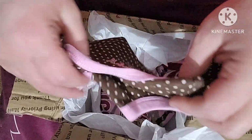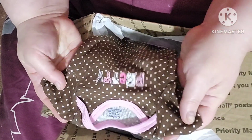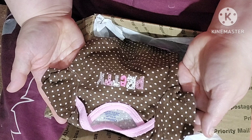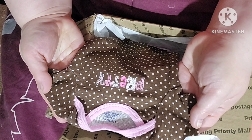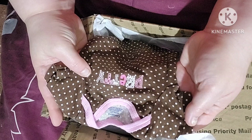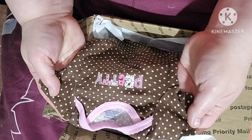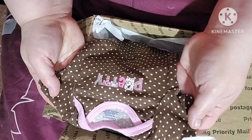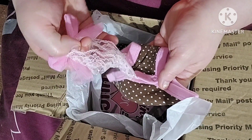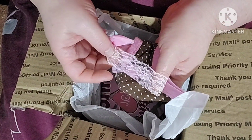And then we have this beautiful little Gerber newborn. It says 5 to 6 pounds, and it's like a dark brown. I love this. It is so pretty. It's a dark brown, and it has pink outline, and then there's white polka dots on it. And in different colored letters, it says pretty, and the letters are a light, dark pink, and white. And then there's some brown spots on some of it, and outline of some of the letters in brown on it. And the bottom is also lined in pink. And then it has a beautiful pink bow that goes with it, with the band being a beautiful light pink lace.